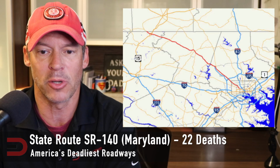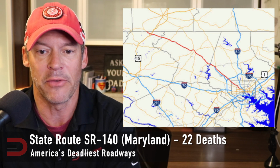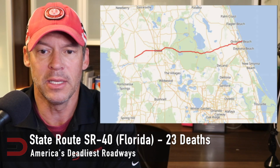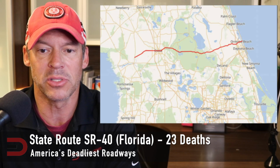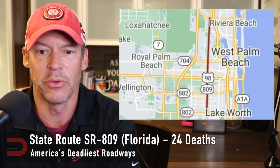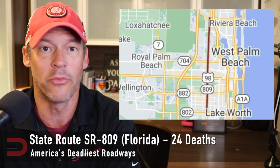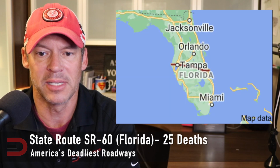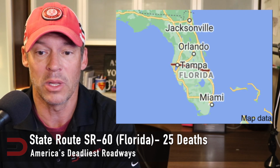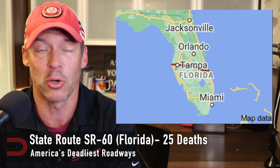State Route 140 in Maryland, it's a 50-mile stretch of road. Number of fatal accidents per 100 miles is 22. State Route 40 in Florida, it's 92 miles long, 23 deaths per 100 miles. SR 809 also in Florida, it's 46 miles long, 24 deaths per 100 miles. State Route 60 in Florida, 161 miles stretch right there across the state, 25 fatalities per 100 miles.